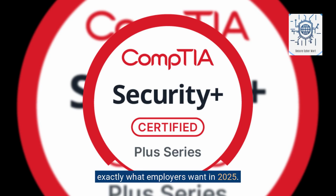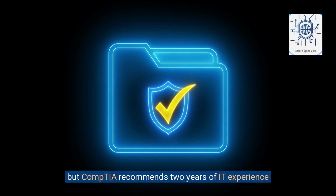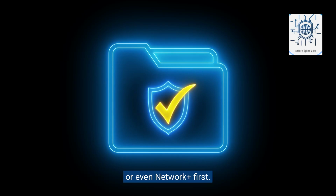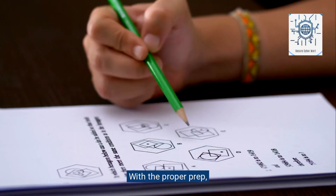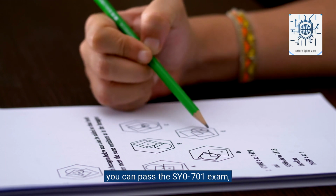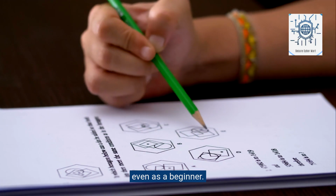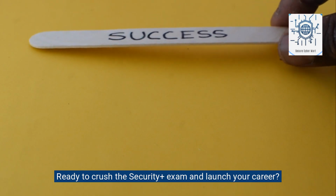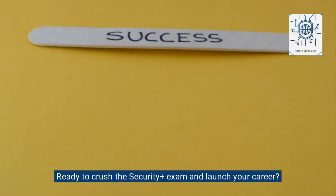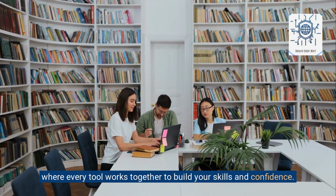exactly what employers want in 2025. Now, Security Plus is fantastic, but CompTIA recommends 2 years of IT experience or even Network Plus first. Don't sweat it, though. With the proper prep, you can pass the SY0-701 exam and stand out to hiring managers, even as a beginner. And we've got the perfect toolkit to make it happen. Ready to crush the Security Plus exam and launch your career? We've curated the ultimate preparation ecosystem, where every tool works together to build your skills and confidence. Let's check it out!